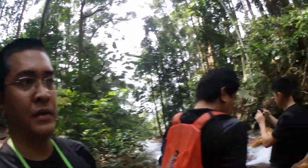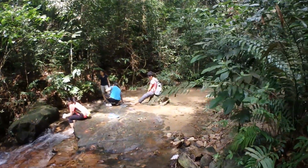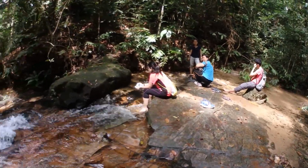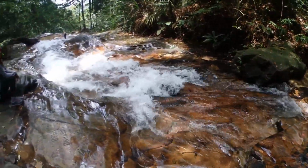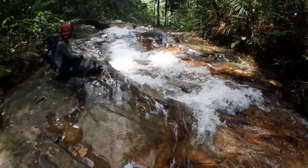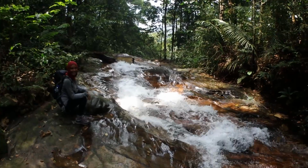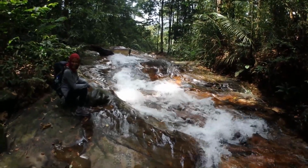And here we can see like a small stream. So this is the small stream. And the stream comes down this rock and becomes the waterfall that we know, the Kanching Waterfall. So that's about it. So now we're going to get some chow, some food, and then drinks, play with the water a bit, and then go down.